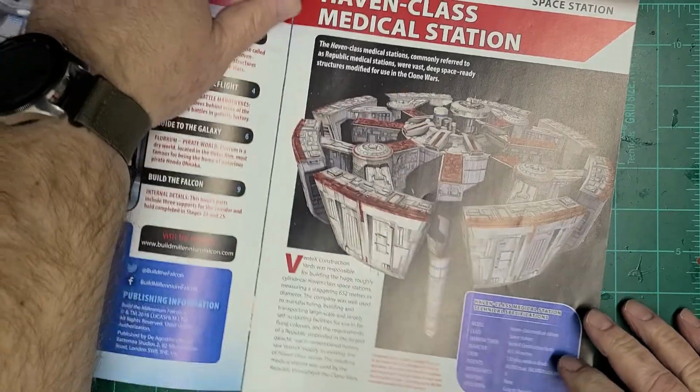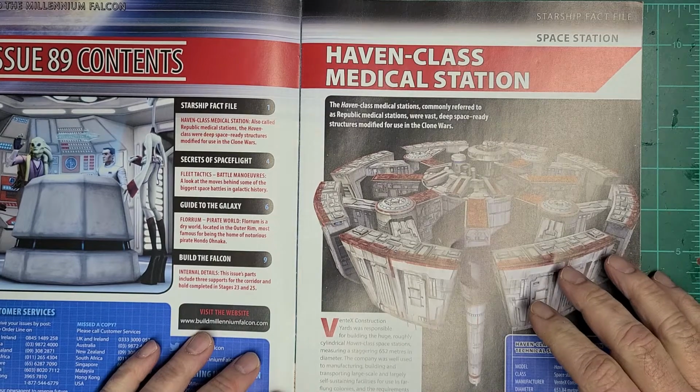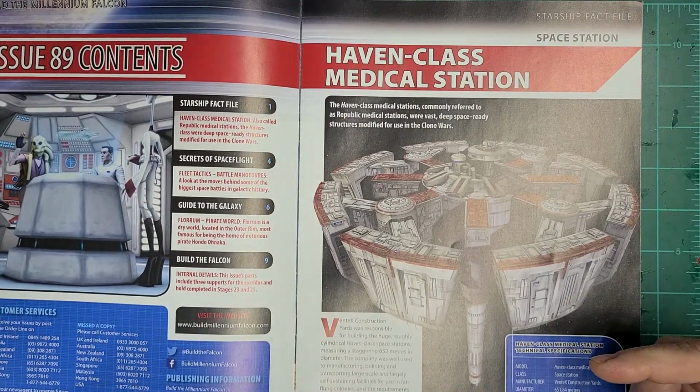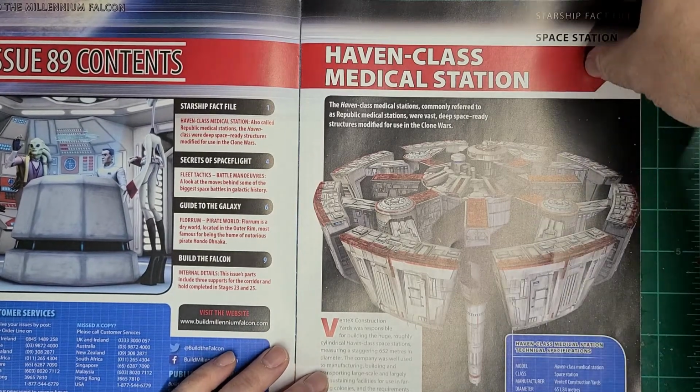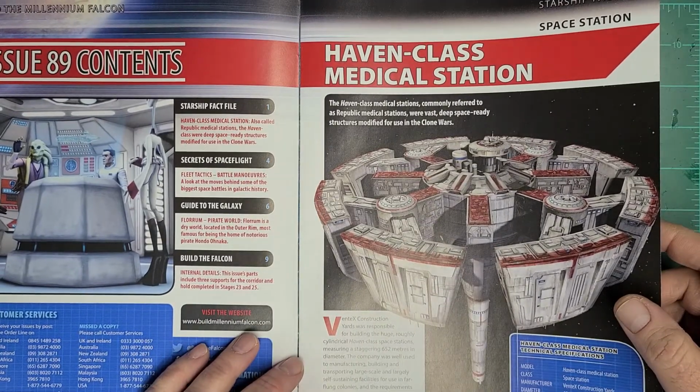So the first thing we're going to talk about is the Haven-class medical station. It'll mention it here, the Pelta-class, I think it was, medical frigate that these worked with. And so let's go ahead and get started on this.